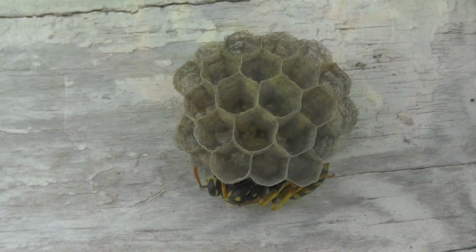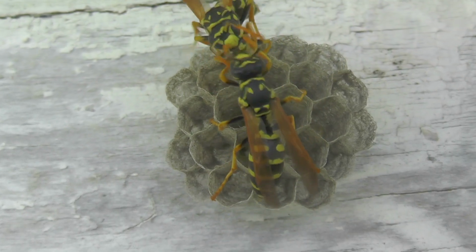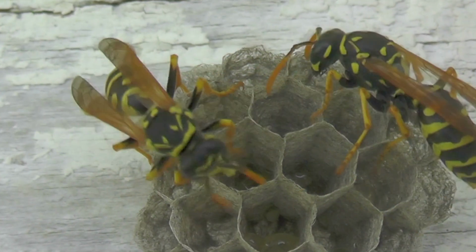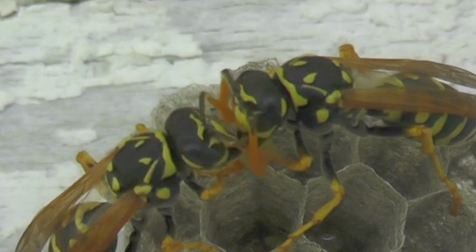We'll also show you how they bring back insect protein that they hunt in the wild. They share it with each other, and they malaxate it, which means they chew it up into a fine pulp, and they use that food to feed their larvae. And we'll show you that process in detail.